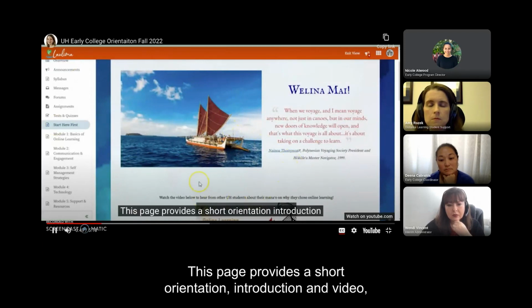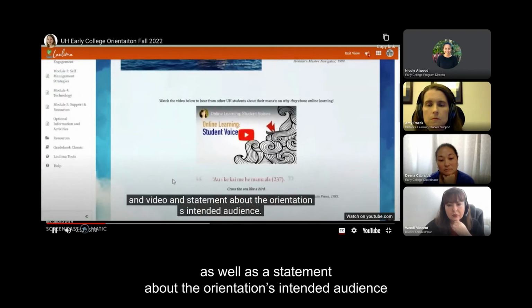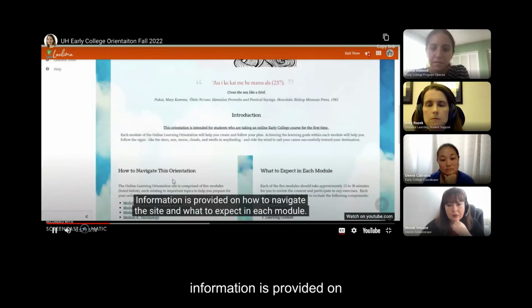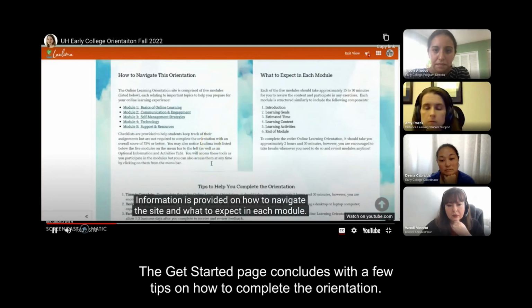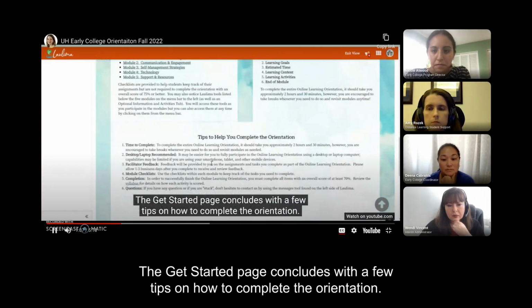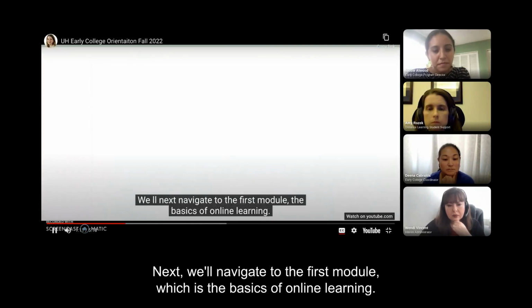This page provides a short orientation introduction and video, as well as a statement about the orientation's intended audience. Information is provided on how to navigate the orientation, as well as what to expect in each module. The Get Started page concludes with a few tips on how to complete the orientation. Next, we'll navigate to the first module, which is the basics of online learning.